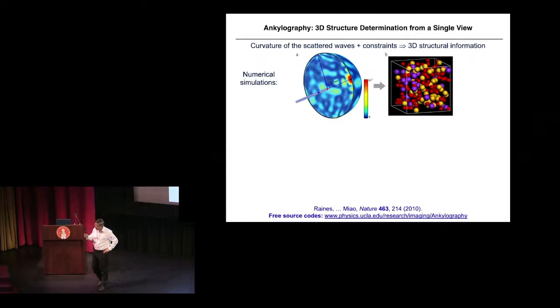Now, in the previous talk, they talked about how to get 3D structure information from a single view. Actually, in 2010, we published a paper in Nature, and we call it ankylography. Ankylous means curved. Now this is very interesting. Your eyes, I stand here, I can see, okay, Katie sees in the first row, and the second row, how many people? Your eyes can give you Z-dimension information, right? Otherwise, how can you drive?